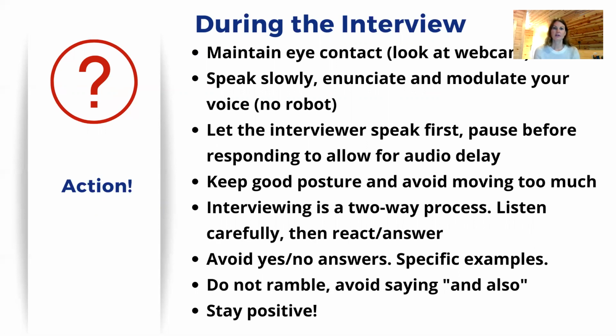You want to avoid yes or no answers. You want to use specific examples, just like in your resume, just like in your cover letters. You don't want to be too generic. You want to point to specific experiences that you've had either in work, volunteer opportunities, any leadership roles. So really have some go-to stories or scenarios that you can point to.